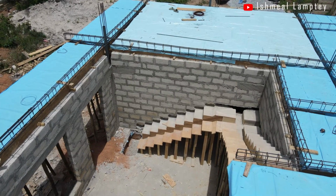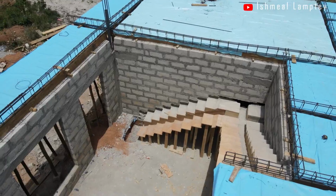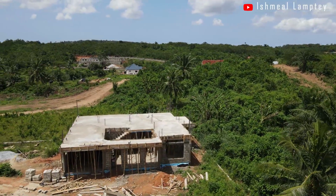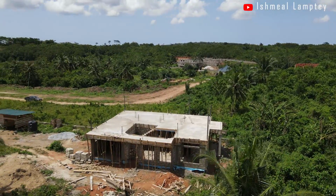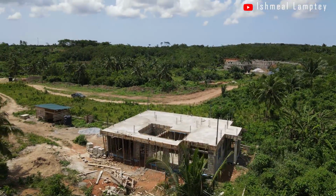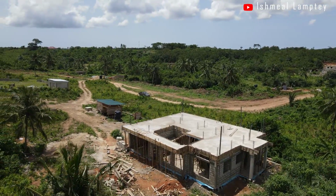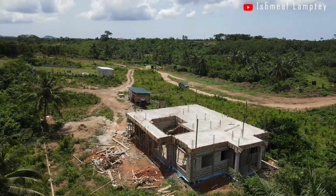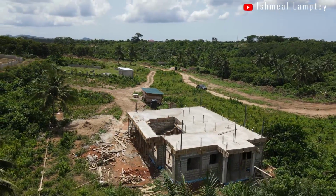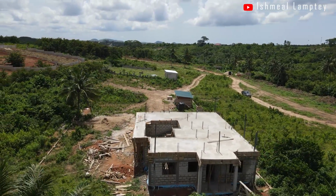Now, the entire casting process or casting period took 2 days. The first day, we were able to cast all the beams and almost or more than half of the entire floor, and then the next day, we were able to complete the entire casting process. So, this brings an end to this particular phase of this project, the decking phase, where a lot of things are involved to get it done.